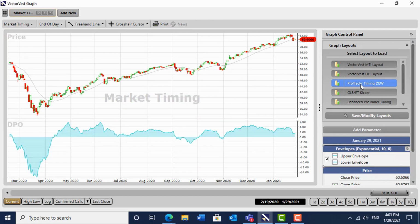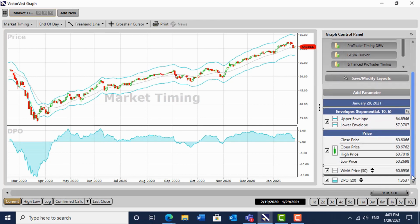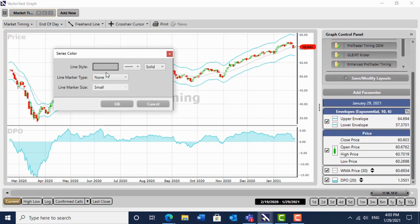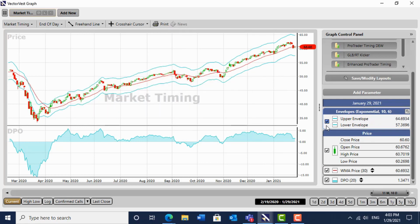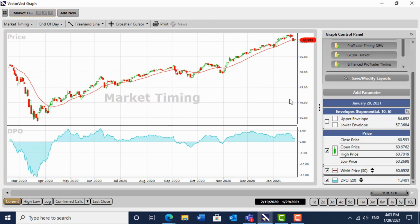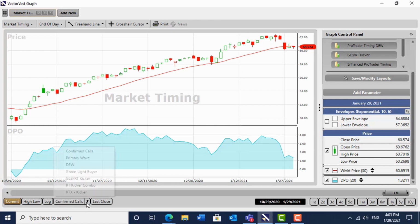DEW market timing technique, which is a medium-term market timing technique, and I think quite useful at the moment. And let me make that moving average a color that we can see. We can see quite clearly that we actually closed below the moving average a couple of days ago, but the detrended price oscillator that confirms the signal has not closed below its center line.